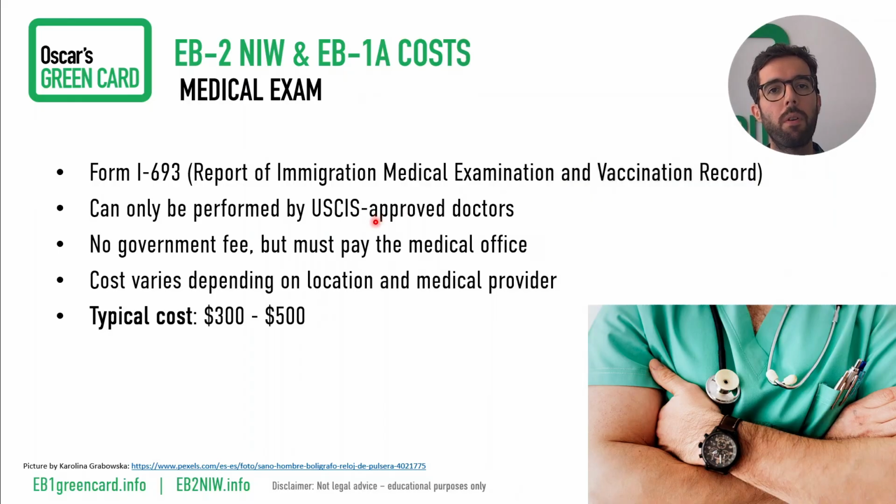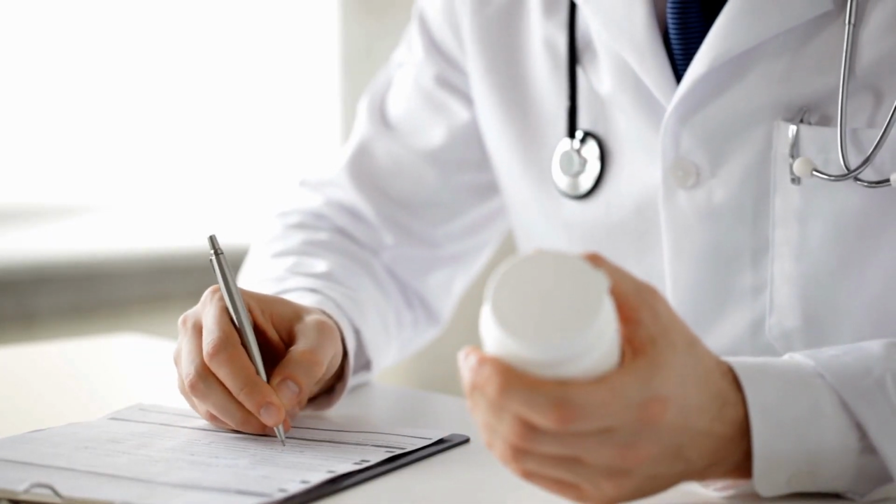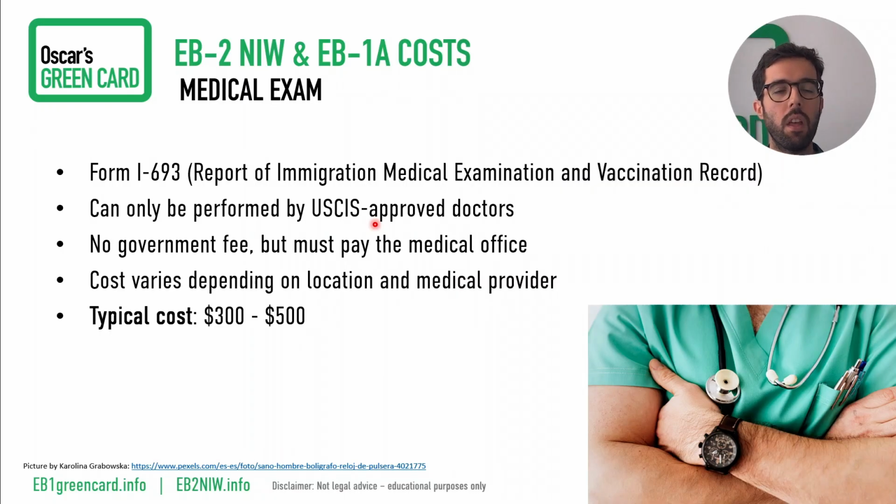It can only be performed by USCIS approved doctors. You will have to go to a doctor designated by USCIS, and they will do this medical examination. No government fee here, but you must pay the medical office.